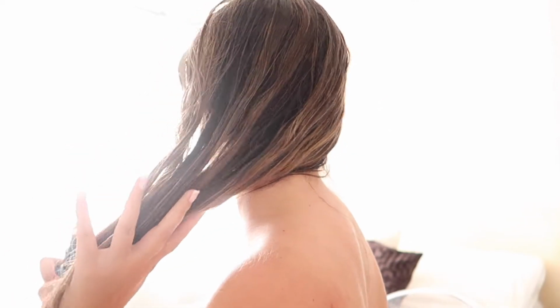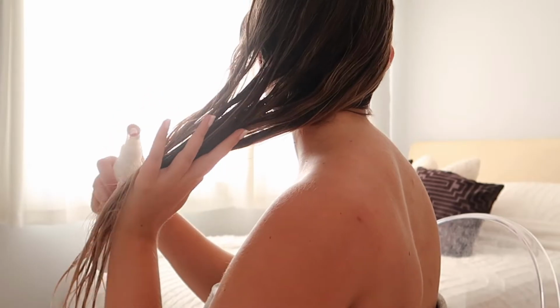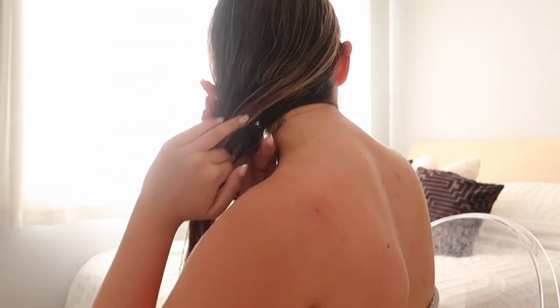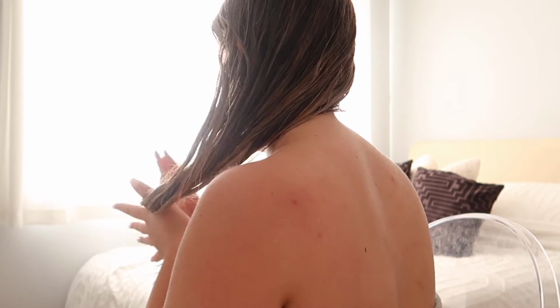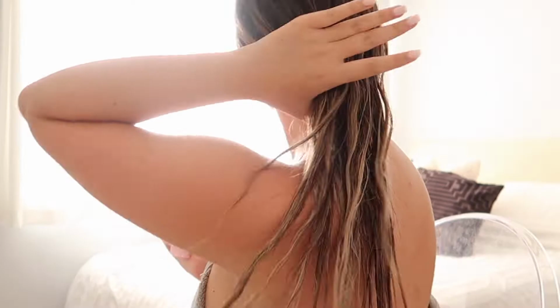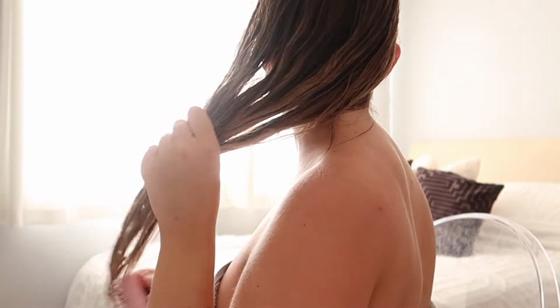When I got out of the shower, I used my Redken Extreme Anti-Snap and my Beauty Works Heat Protectant, as well as my Elvive No Haircut Cream. I like to do this as soon as I get out of the shower, as I find it helps make my hair so much less knotty.